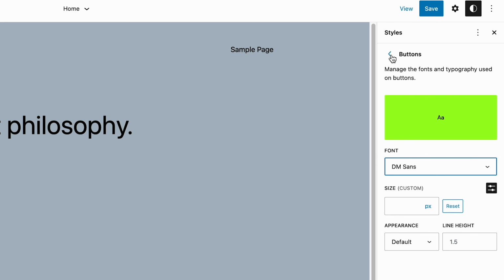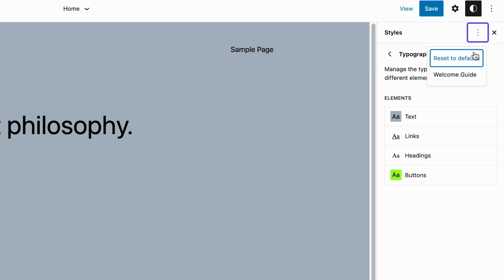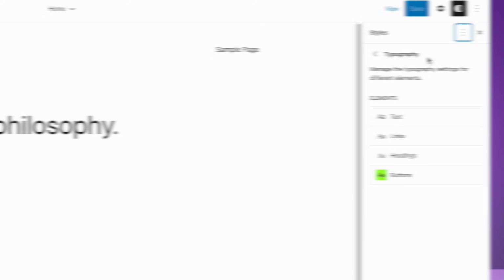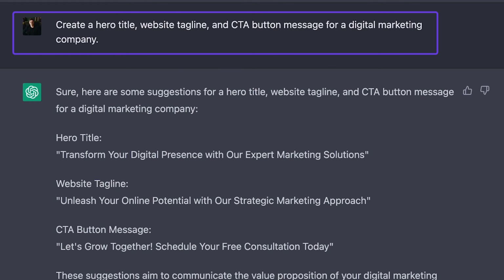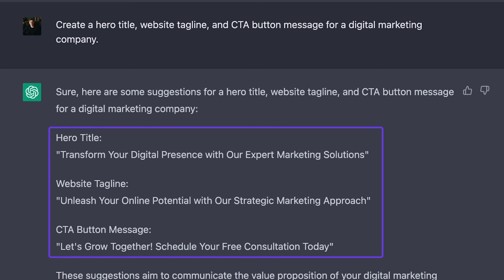If you're unsure about any of the changes you've made, click this button here and choose Reset to Defaults. With that, you have customized your WordPress theme based on ChatGPT's suggestions. Mix and match the AI's recommendations and your preferences to get the best result. The next step is asking ChatGPT to create the text for the hero message, website tagline, and call to action button. I will use the given result to customize my homepage to make this process quicker.